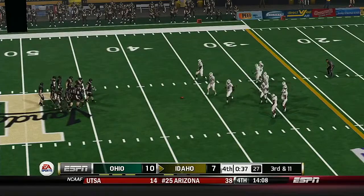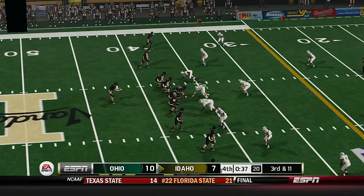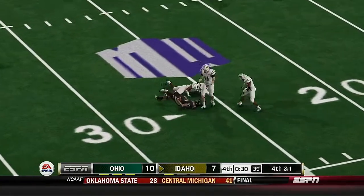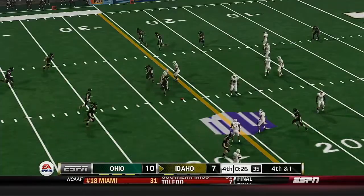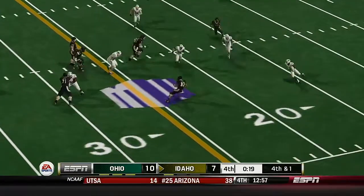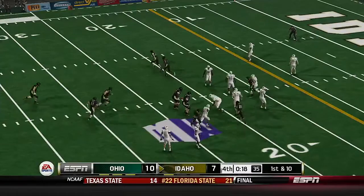This is the ninth play of this drive. They come out on an empty backfield. Black five, black to go. Get to that quickly. He's tackled around the 27-yard line. Pulls it in, and he's in the open field. Tackle made right around the 22-yard line. Kill, kill, kill.